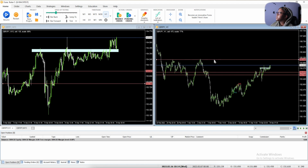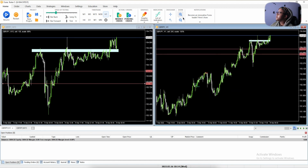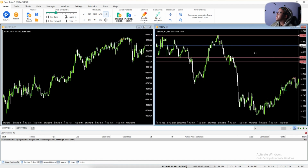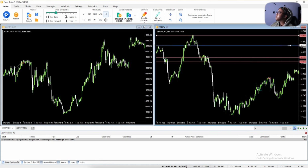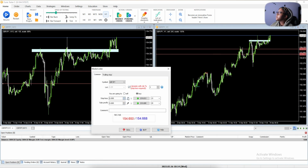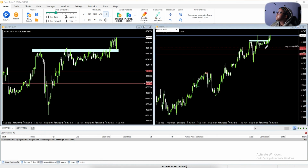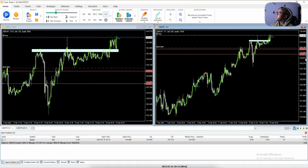The thing about backtesting, you can take time to map things out. Obviously, this is not how live market conditions would be. So I think that's either 155.15. Okay, let's do our market order. So we said stop loss below this area. Take profit 155.153 area. We're gonna take that buy.